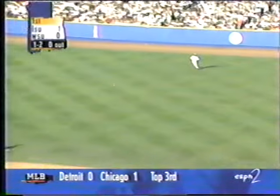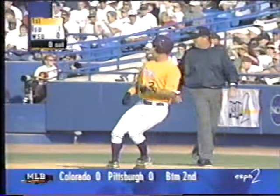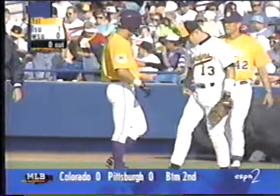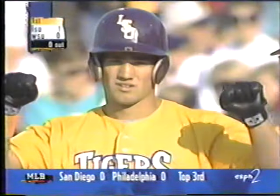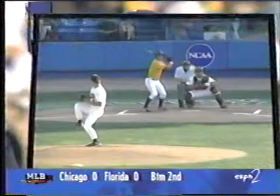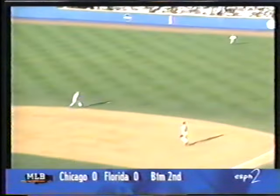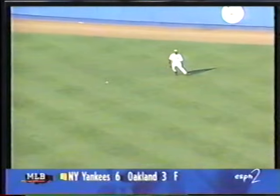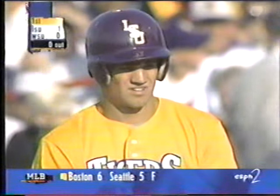The 0-2 is smacked in right for a base hit. So two batters, two base hits for LSU. And now we get to the heart of the power, starting with Nathan Dunn. There's a sidearm breaking ball, but it hangs up high. And Turner just rolls his hands over and lines it to right field for a base hit.